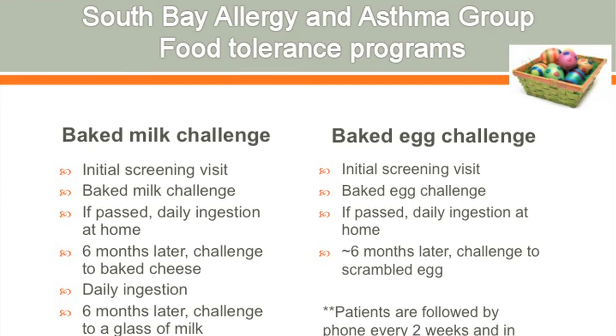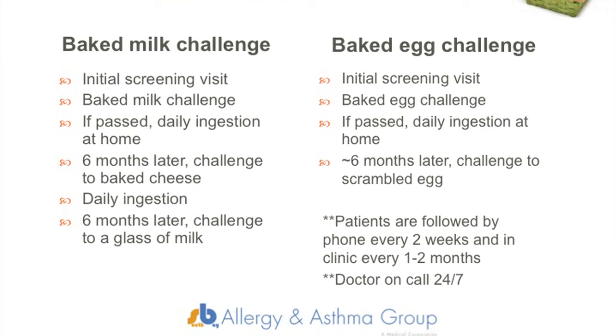The initial step to both means baking, and the patient bakes, because trust me, I don't bake. Neither do my partners. Patient bakes either a muffin containing a certain amount of milk or a certain amount of egg protein. And they come into clinic, they're usually around for 3 or 4 hours, and we feed them the muffin with either baked milk or baked egg, little by little, in 4 pieces, over the course of an hour or two, and make sure that they don't have a reaction.